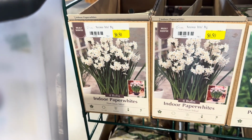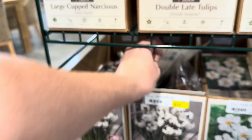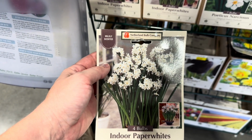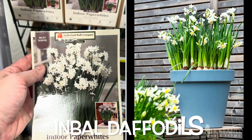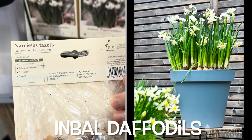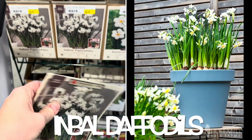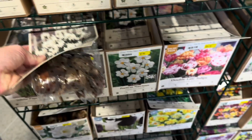Now here's some of your paperwhites, so you can go ahead and pick these up and start being prepared for the winter if you want, but these can also be planted outside. This is Narcissus in bowl, which I'm not familiar with that variety. Typically I see the Ziva. These are much shorter, so these are hardy zones 9 through 11, height 14 to 18 inches tall, which is a little shorter than the Ziva. The Ziva has a really strong fragrance, but I'm not familiar if these have a strong fragrance or not.